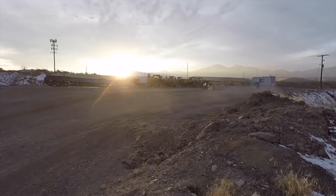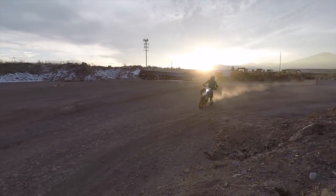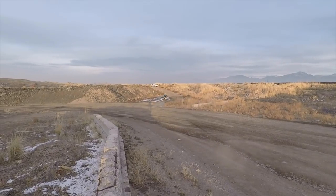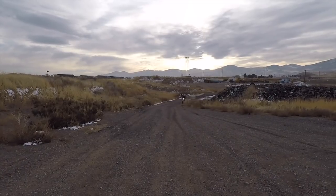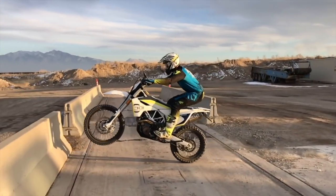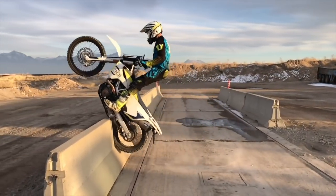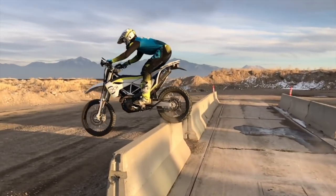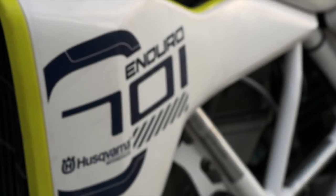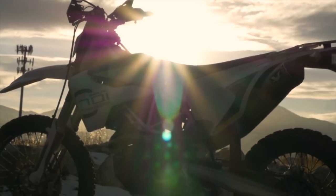So right off the bat, riding this 701, it instilled a sense of confidence right away. After riding in the backyard, I thought, actually, I think I might be able to ride over a Jersey barrier. And the reason the Edge Power Sports gave me the motorcycle was to ride a dual sport over a Jersey barrier. And after riding in the backyard, I had the confidence to do that.